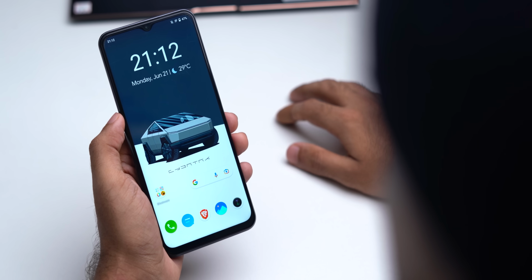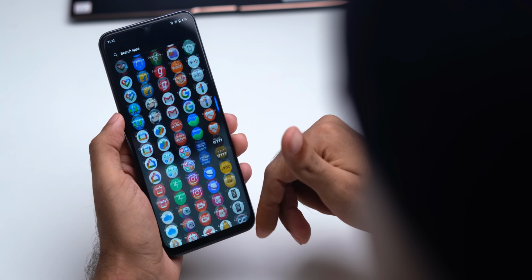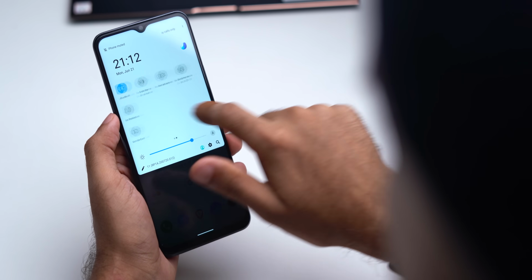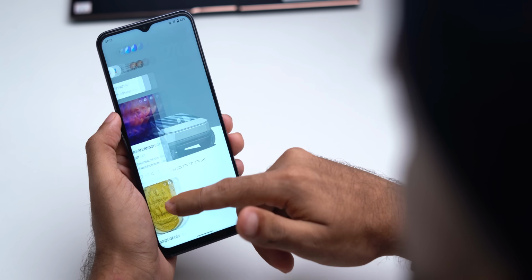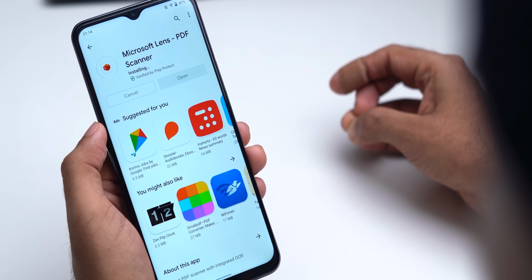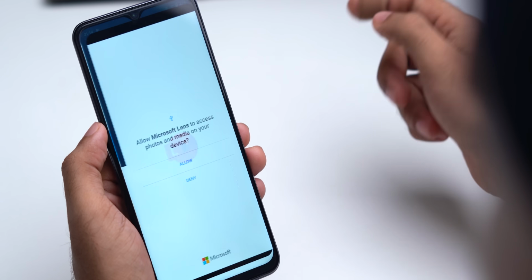FunTouch OS still has a long way to go, but it has improved a lot over the past 2 years. Now if you see, it looks more like stock Android. You swipe up for the app drawer, the notification tray comes from the top, it's much cleaner now. You can swipe left for the Google News feed, which I really love. Also, when you download apps from the Play Store, it doesn't show you scanning or ads like you get in MIUI. So this is what you get on FunTouch OS right out of the box.